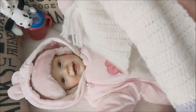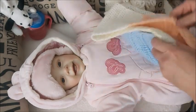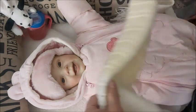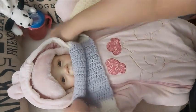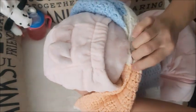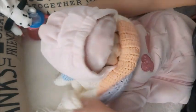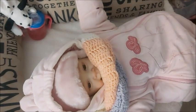And I have this scarf for her. I've had this scarf from my real sons, but I'm not sure who made it, because it's very old. But I've used this many times on my real sons. Okay, let's see if I can.